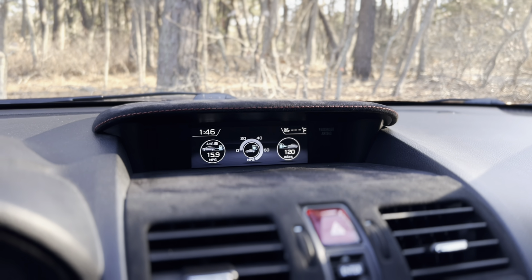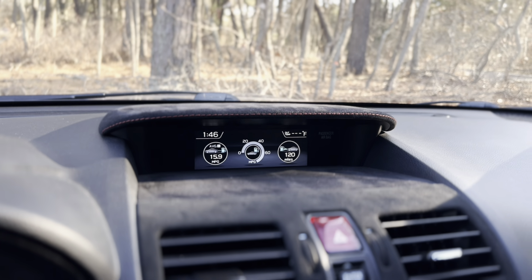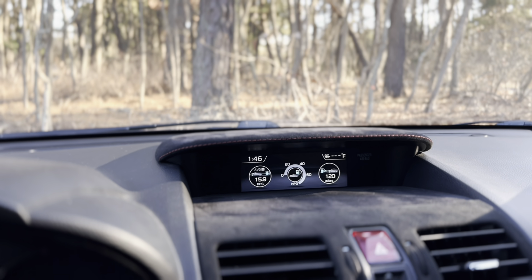I drive the car in Sport Sharp all the time, which is full boost and everything. So if you really wanted to feather that a little bit and get a little bit more, you can easily put it into intelligent mode if you are stock and get a little bit better gas mileage.